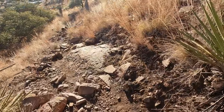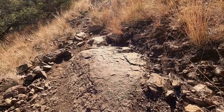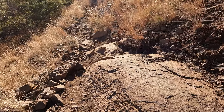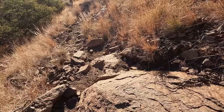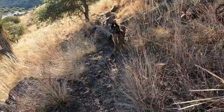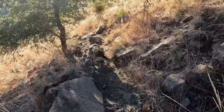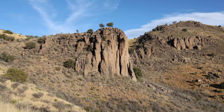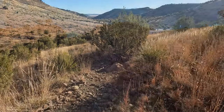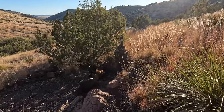Yeah, there are some slick and steep sections coming up. This rock here. Better take your time if you hike this trail. And she's like, come on, old man, let's go. We're 2 hours hiking right now, and that's a steep trail, as I said earlier.